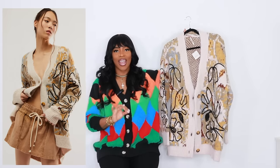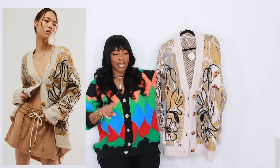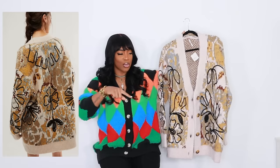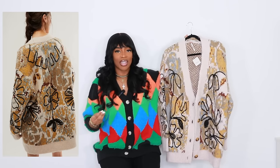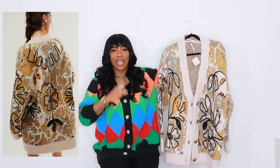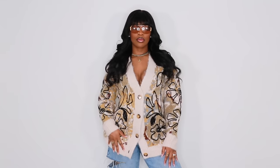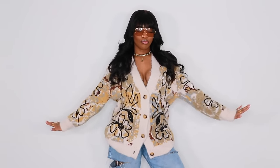Okay, so this next cardigan I got on Free People, and I will say this is probably, aside from the vintage cardigan that I showed you earlier, the most expensive one in this video. You probably already guessed that when I said Free People because you already know Free People be it. The coins, okay? But this right here is in a size extra large and it is a really gorgeous, very heavy, okay, my arm is like, girl, what? Very heavy cardigan, and I'm glad that it is because it was about $250, which is not like bad, but it's still a lot for a cardigan.